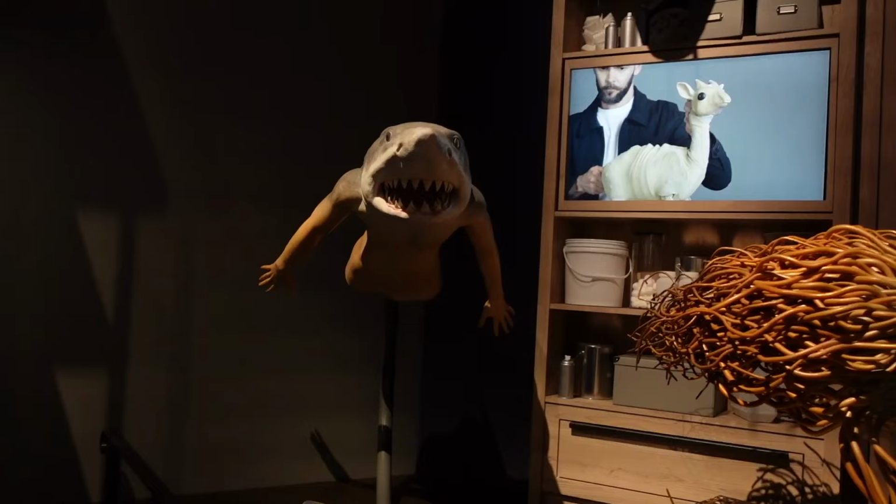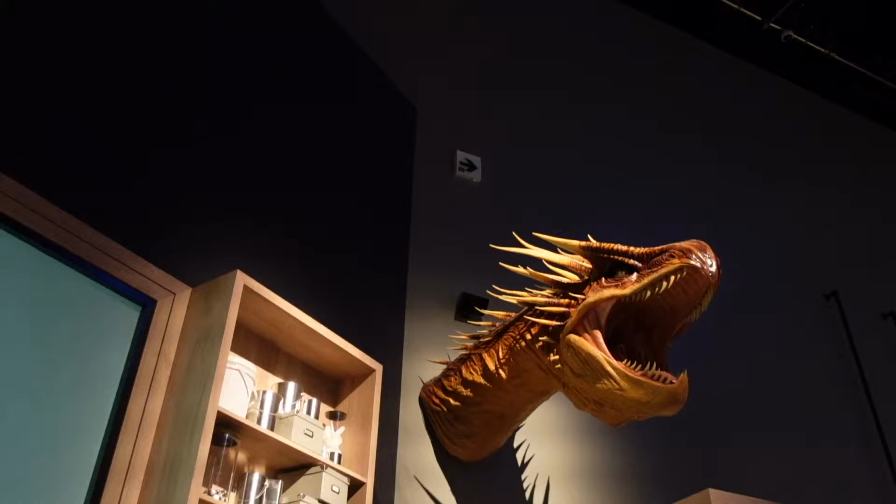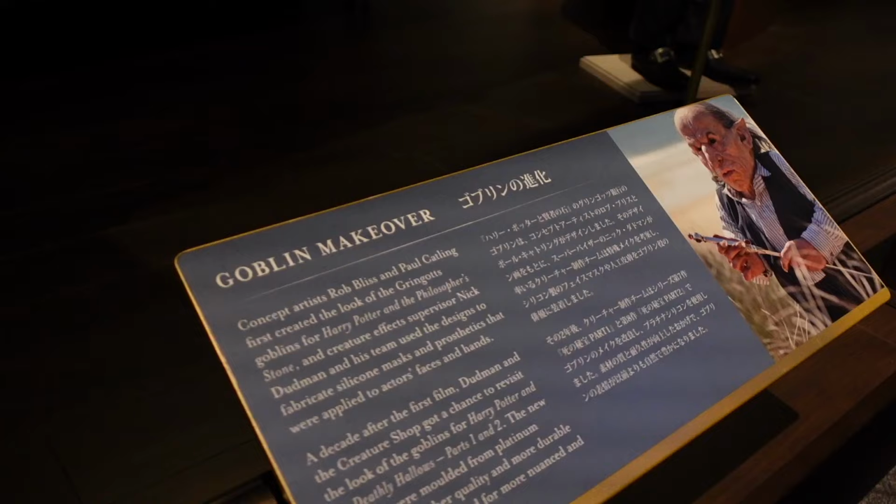So they have Victor's head as a shark. We've got a mermaid. The Basilisk. Dragon head. The Ukrainian Ironbelly. And then we've got the goblins, and how they created everything. I recognize that head. That's Warwick Davis. Goblin makeover. They look so good.